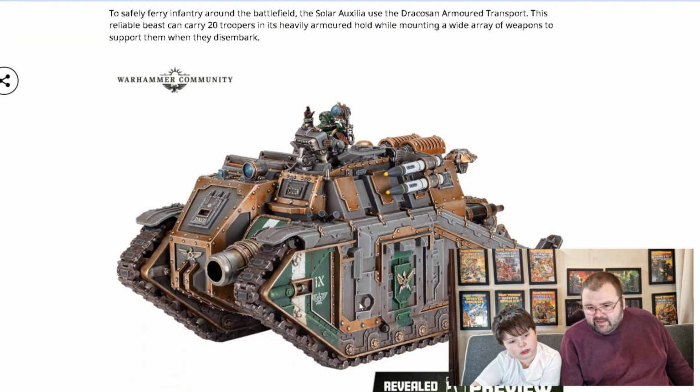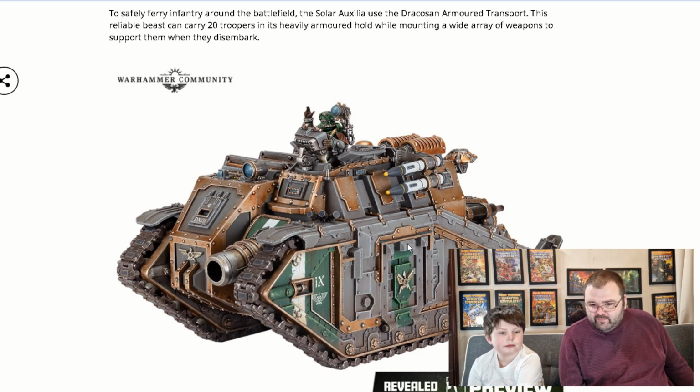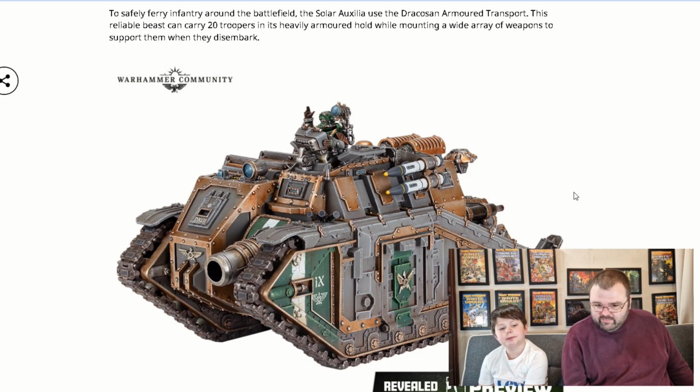But to transport them in, this is a troop transport. And it's got a little thing. Yeah, this is the Dracosan armoured transport. I approve. I think this is really nice. Actually, I think this is quite cool. What do you think, Matthew? It's okay.